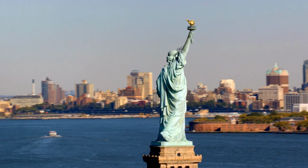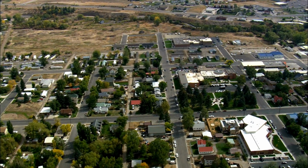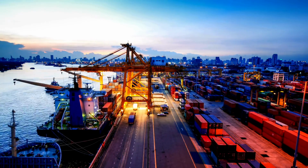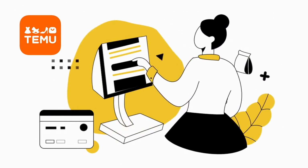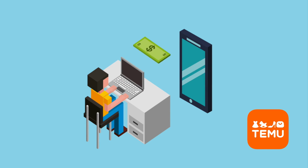Let's dive into what really affects Temu's shipping times. It's not just about the distance. Coastal cities like New York and LA see faster deliveries due to their major entry points, while inland and rural areas might wait longer. The shipping method makes a big difference too. Expedited shipping significantly cuts down time, while e-packet trims a few days off. How quickly Temu processes your order, including factors like pre-orders or customized items, also plays a part.